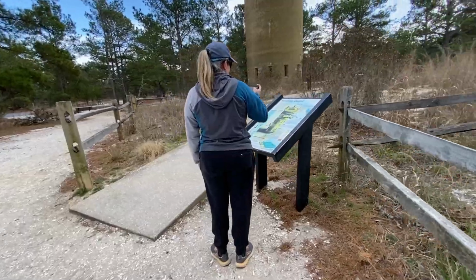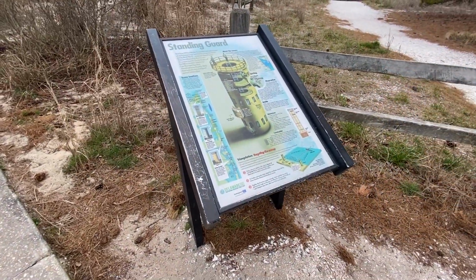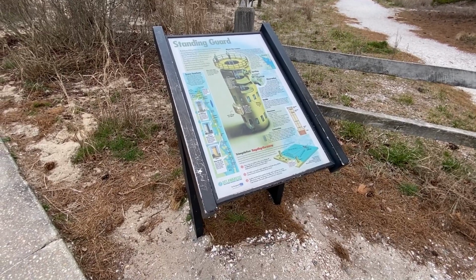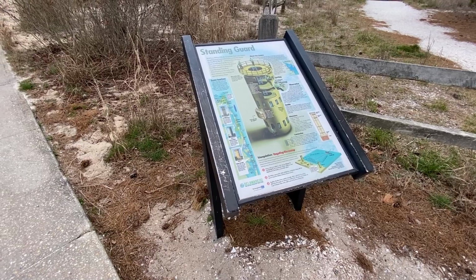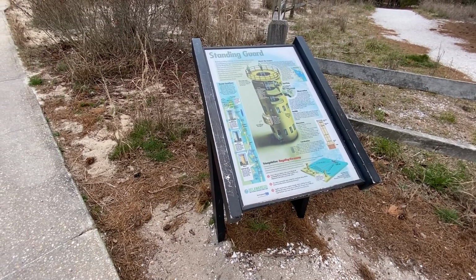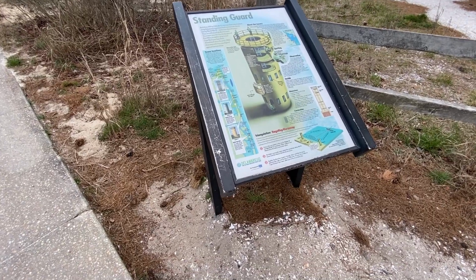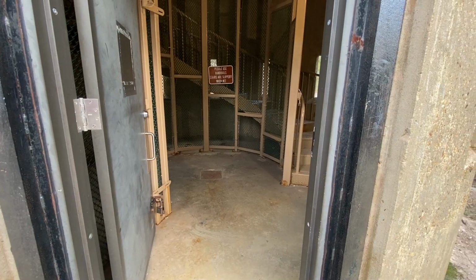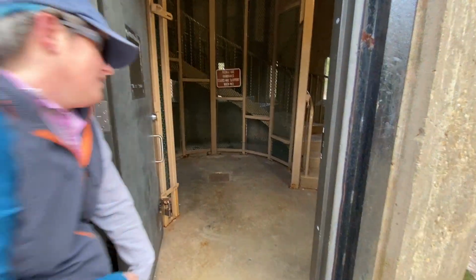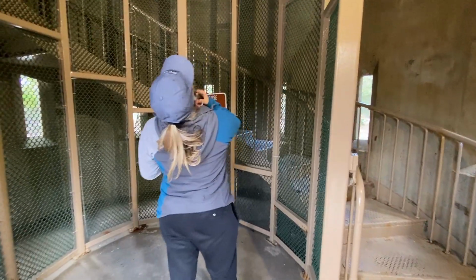All right, so here we go. Yeah, built from 1939 to 1942. All right. It protected the shores during World War II and up to the last 20 years. But yeah, pretty cool. All right, so yeah, we're gonna check it out. All right, so here we go. Please use the handrails. Cool.